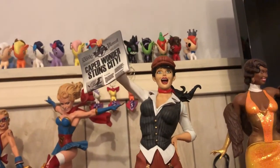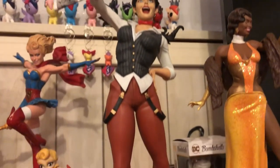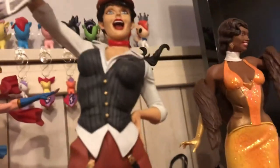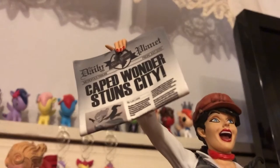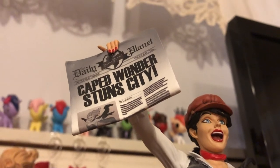Okay, so here we have Lois Lane. People complain her design is too simple, like it doesn't scream Lois Lane. Lois Lane doesn't have a big symbol on her chest like Superman, okay? She's holding a newspaper, they got the nameplate on. What else do you want? The newspaper is definitely my favorite part, because you can see there's a picture of Supergirl in it. It says by Lois Lane. You can read that. So it's the Daily Planet.